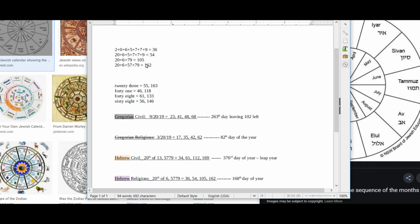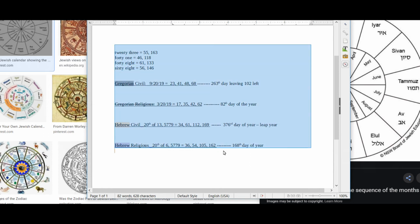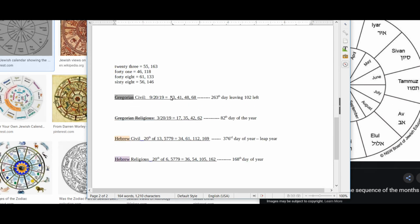Okay, so now that we have that, let's do the numbers for the weekend. So we just go bloop, copy. We'll see what tomorrow's numbers are like. Tomorrow's the 21st, 24, 42, 49, 69, 64th, 101, then we'll do 24, 42, 49, 69.